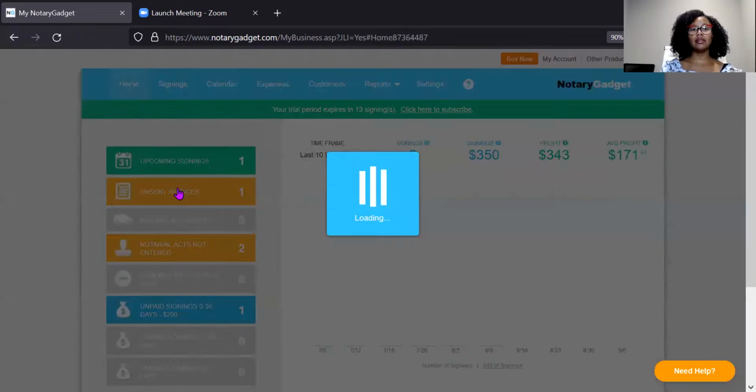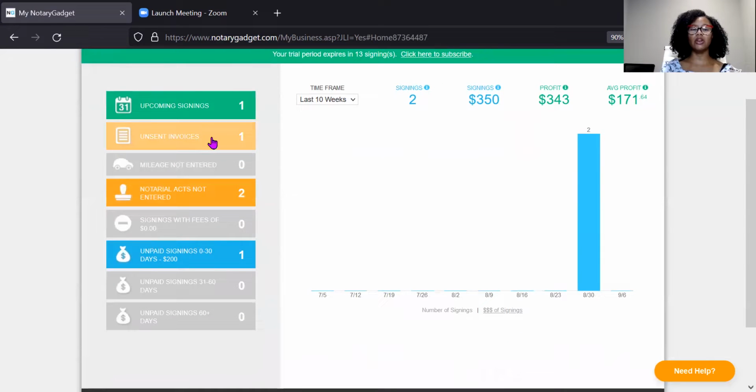So I really like this tab over here because this lets me know if there's something that I need to do, because at the end of the day, I want my money, I want to get paid. And if what's holding me up from getting paid is the fact that I have not sent an invoice, I need to get on it.